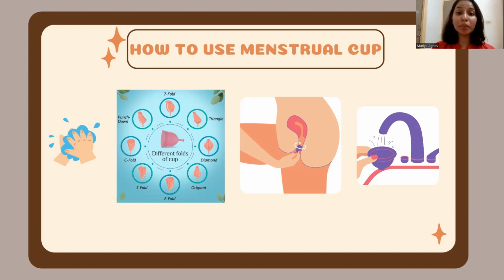So, sterilizing can be done by boiling the menstrual cup in water for around 10 minutes, and this helps to prevent bacterial growth and other germs from growing, and it also helps to maintain the necessary hygiene. So now let's understand about other aspects of using menstrual cups and sanitary napkins.